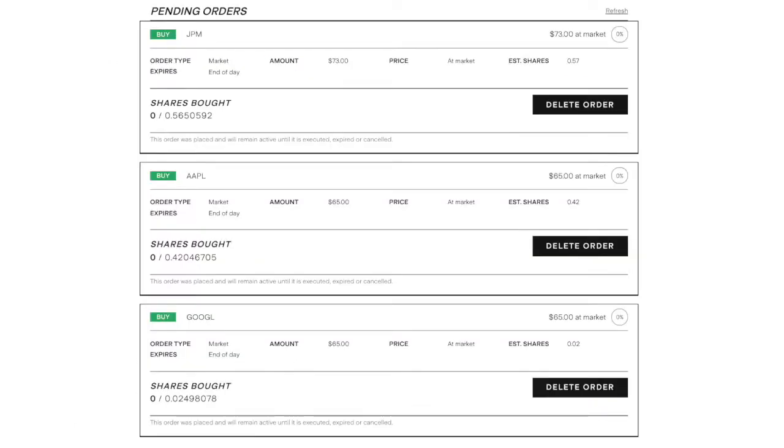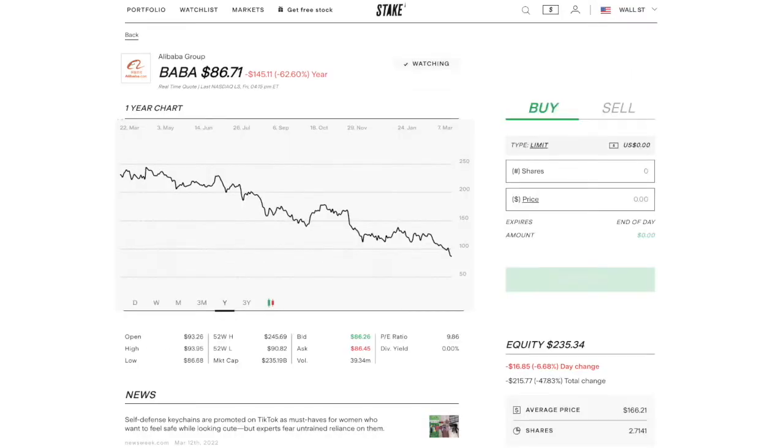So I put $65 into Google, $65 into Apple, and $73 into JP Morgan, which is from the $200 from selling Alibaba. Yes, I took a loss on my Alibaba position, but I think the position is going to continuously fall. I think this is a good time to get into Alibaba, but I think for myself and my investment strategy and my risk tolerance, I don't think this is the right time for my money to be in Alibaba.